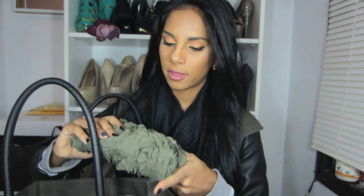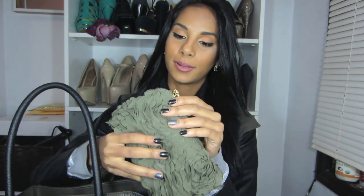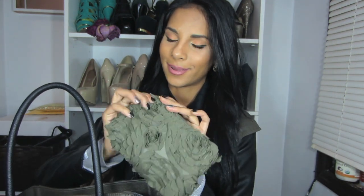Moving on with my makeup bag, since it's popping out, I do carry a makeup bag on the daily because I just don't know where I'm going, or if I have a casting or something like that, or if I'm staying at a friend's house and I have to take my makeup off. You just never know whenever you need your makeup. And a girl that loves makeup needs a makeup bag.